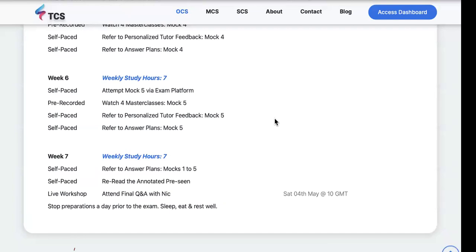And once you do it, you'd ensure a first time pass, because you are in a position to really understand your shortcomings, and not just understand your shortcomings, overcome your shortcomings, because you are redeveloping answer plans, watching master classes, referring to answer plans, referring to tutor feedback. So all these things are going to be extremely beneficial for you at your real exam. And if you do all these things, a week before the exam you'd be relaxing. You are not supposed to watch any master classes.